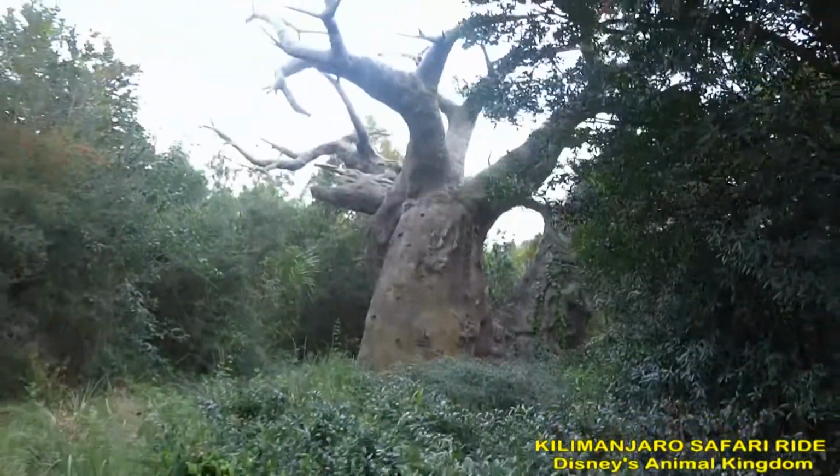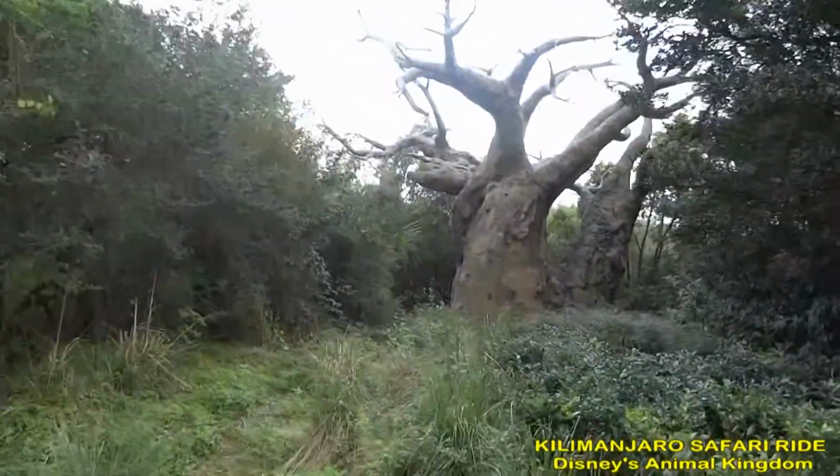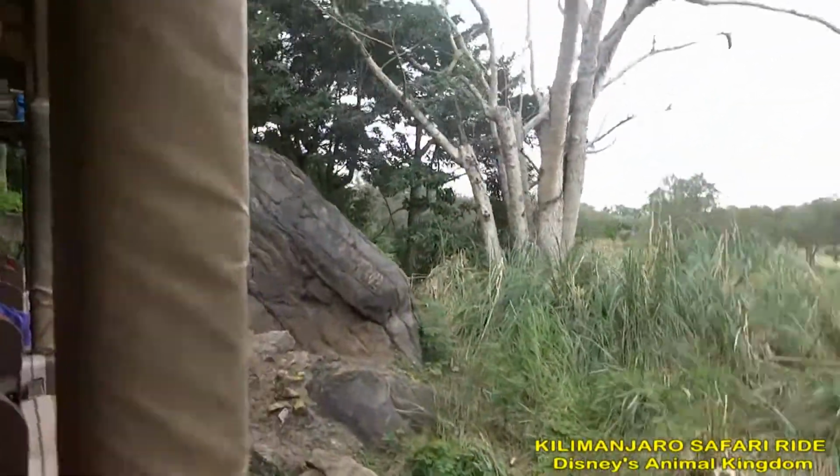It looks a little strange, kind of upside down. But believe it or not, those things up top that look like its roots are actually its branches. It's a baobab tree. They've been around for thousands of years. They'll remain leafless for about 9 months out of the year to help them retain all the water they need.